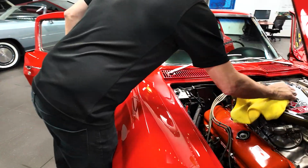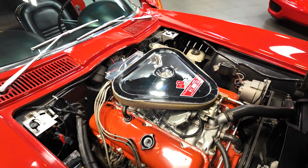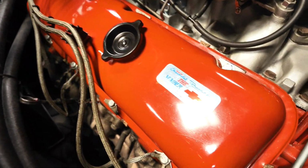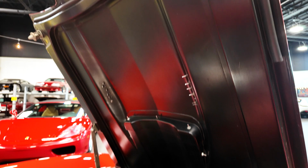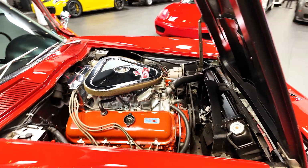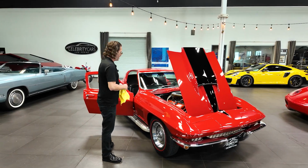If you missed it, this car is originally a 390 horsepower 427, not a 400 as listed now. But you can read all the fun details about the swap over and all that kind of cool stuff at celebritycars.com. And once again, give us a call, inquire, because more and more fun, detailed information comes in all the time. I haven't seen it all yet. So anyway, did you get the other side of the engine compartment there to look at? All right, sweet.